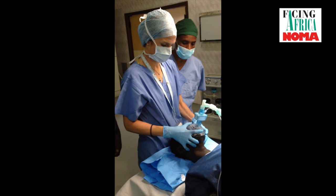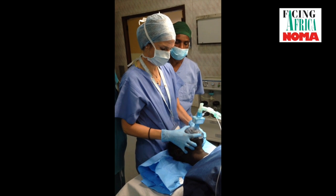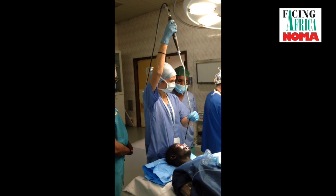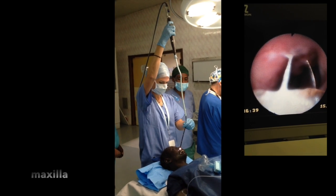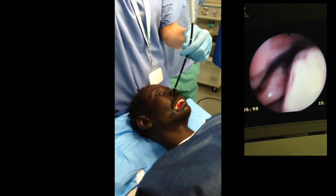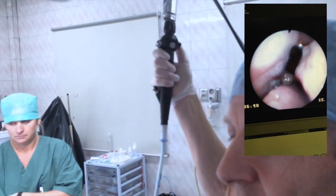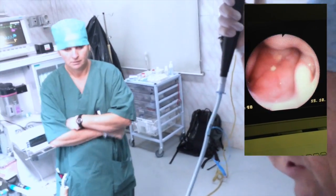And the next step will be to perform a nasendoscopy, and follow that up with the fiberscope, which is loaded with a 6mm north-facing nasal tube. Through the nose. It's quite a nice image. A little bit of rotation. Now, I'm probably going to need a jaw thrust. Agree?